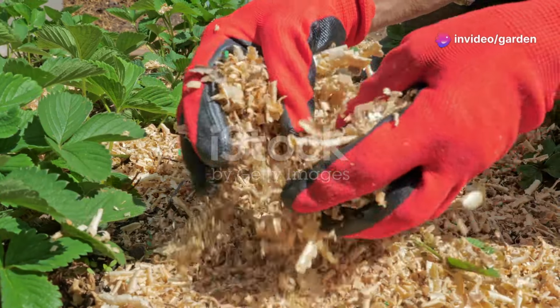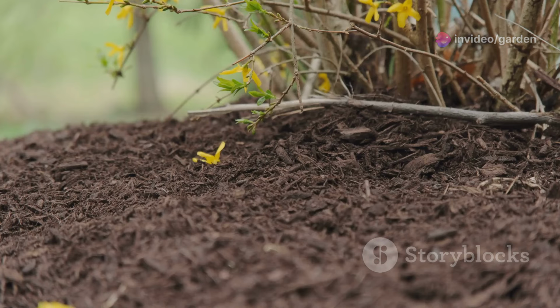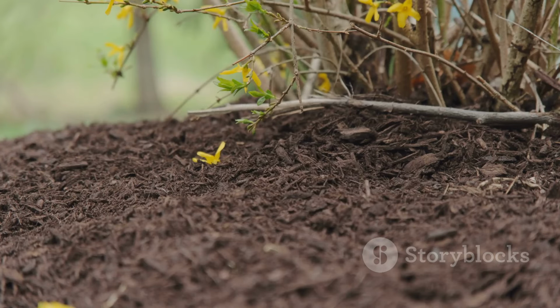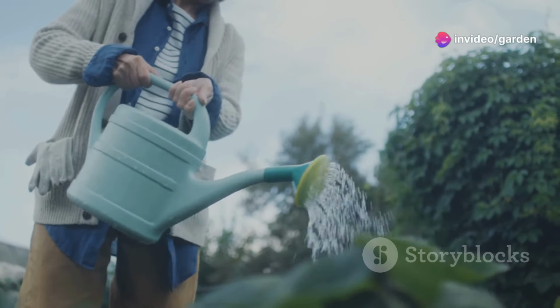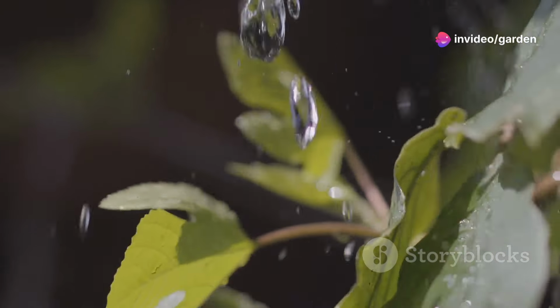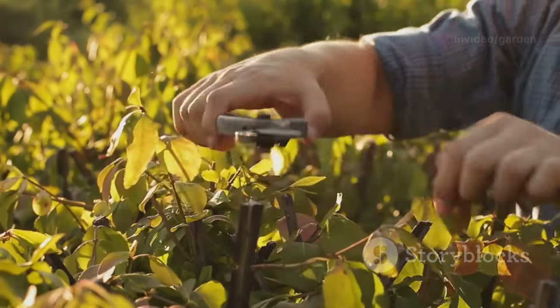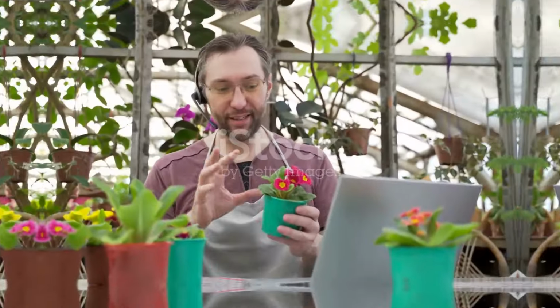Before we wrap up, here are a few winter care tips to keep your garden thriving. Add a layer of mulch to protect the roots of your winter plants from freezing temperatures. Mulching helps retain moisture and insulates the soil. Though it's winter, don't forget to water your plants. Watering on warmer days can prevent plants from drying out, especially evergreens. Prune any dead or damaged branches to maintain plant health and encourage new growth come spring.